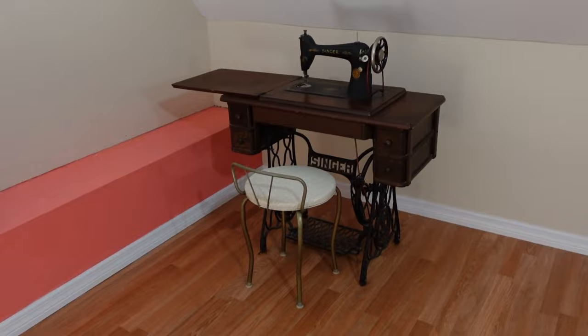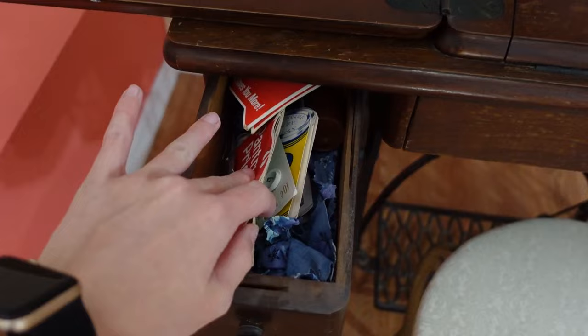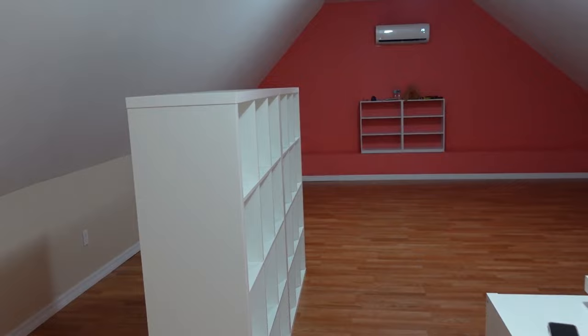So yeah, there's that. And it's really cool too, because if you open the drawers, all my granny's sewing stuff is still in here. So anyways, there's just gonna be a little sewing area in the corner of this room. And yeah, I'm gonna just continue bringing stuff up.